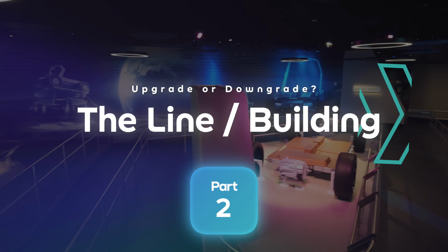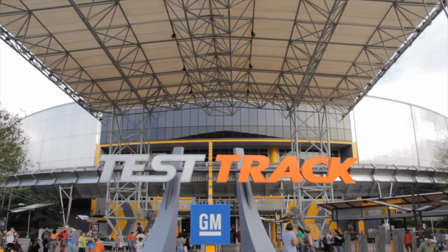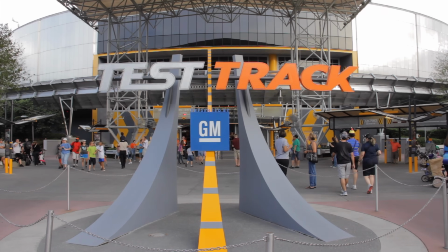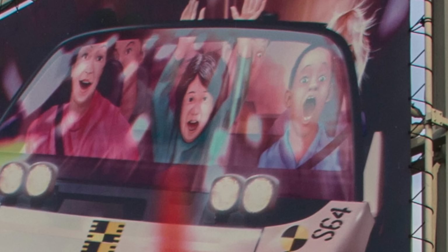So let's see how successful they were at that. Starting with the line. Like I said, the original Test Track was just so 90s. Starting with the giant canopy that they added to the World of Motion building, and these hilarious giant banners showing what an extreme ride you're in for.